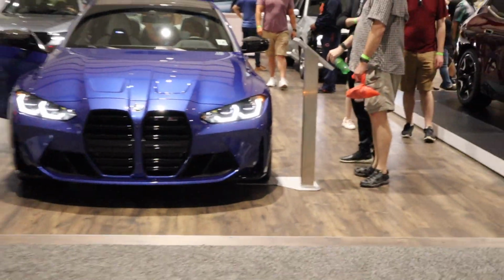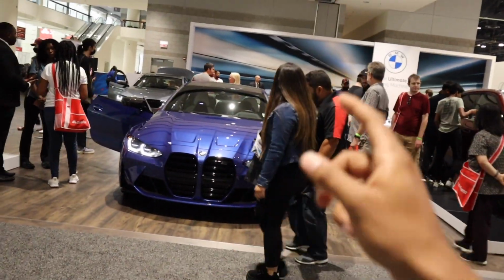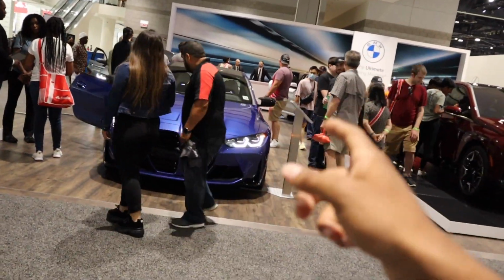Like, it's grown on me a lot, and if I had the money to get this car, I would. Maybe we'll look into buying one used, pre-owned, but we'll check it out.